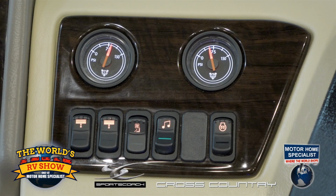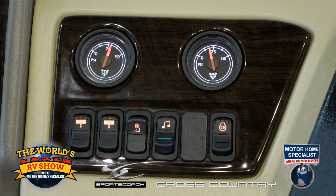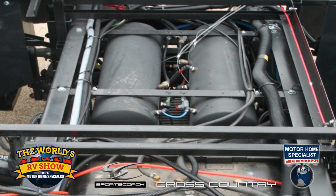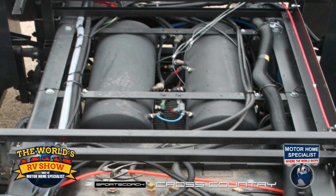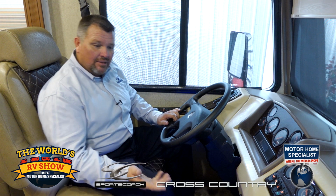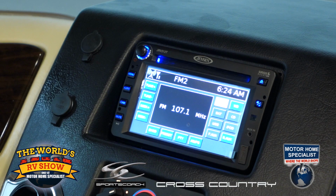I noticed you got these 2 gauges over here on the right. What are those that are offset? Those are actually your air gauges. You have 2 air tanks on this for the brakes. Okay. They're called ping tanks. Gotcha. You're going to run about 110, 120 psi in those. We talked about the touchscreen on the camera here. You have dual 12-volt outlets.